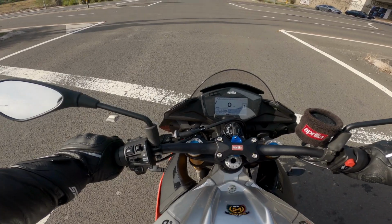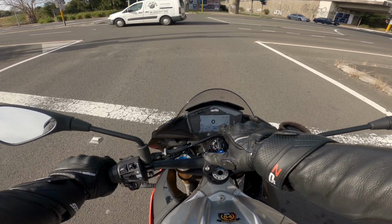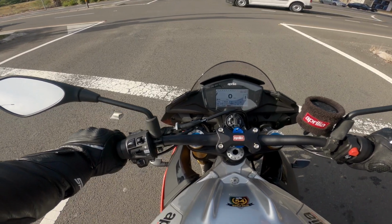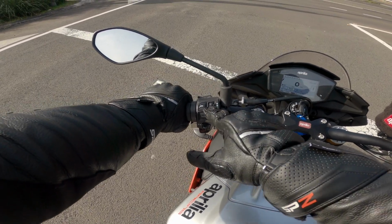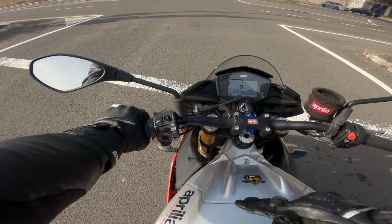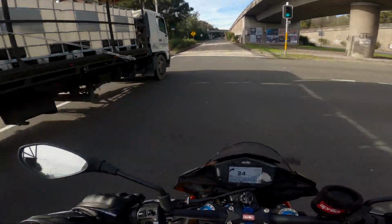Nice, very nice. Not a bad dash. I know the dash has changed on the new one. It's a bit bigger, but I mean, everything's there that you could possibly want. Yeah, I think it's quite good. I'll try and go through it a little bit. No, not that one. So there's your pit lane limiter here, and you've got cruise control as well. Here I am chatting away, and the light's gone green.